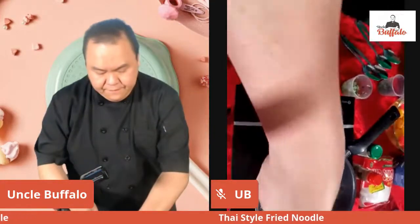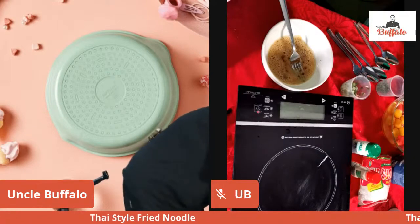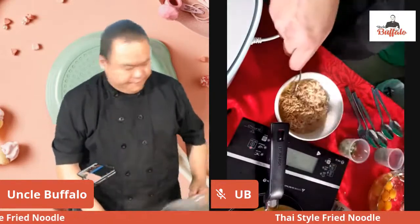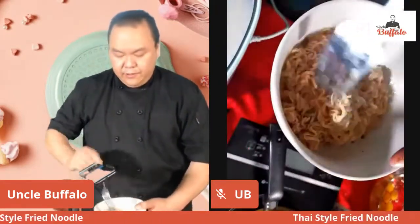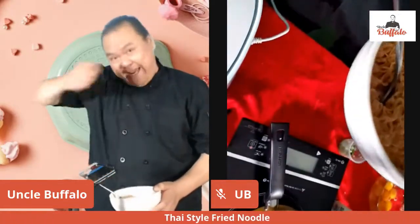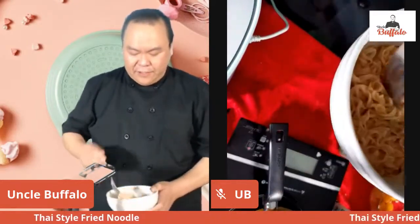Okay, good enough. Now, turn it over. And we put the noodle back into the egg. And let it soak. Let the noodle absorb all the egg. This is how I like when I do stir fry. Stir fry fried rice, I'll do the same thing. I'll actually beat the egg first and then soak all the rice inside the egg. So to make sure all the rice will get covered by the egg. This is how I like to do that. So that's why we can get the very golden color.